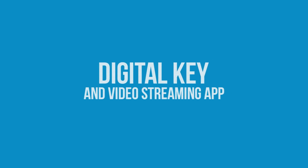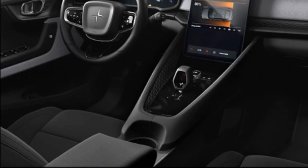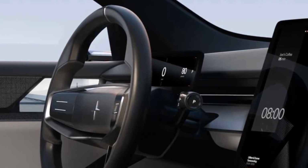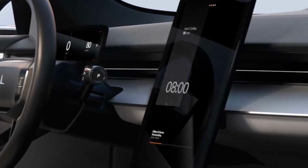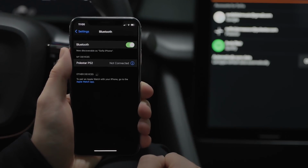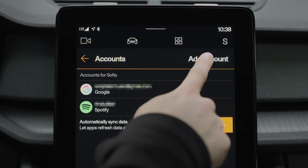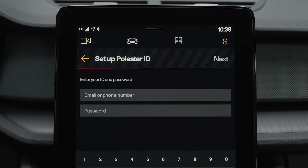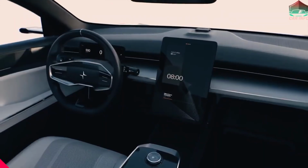Digital key and video streaming app. Polestar isn't just offering something different in terms of design. The automaker is also raising the stakes by introducing some top-level engineering and technological features for the 3 SUV. Reports say that a Polestar digital key and a video streaming app will be available as standard options on the Polestar 3 SUV. Both technologies are still under development, but they're expected to be ready in time to feature in the 3 SUV. Autonomous driving.